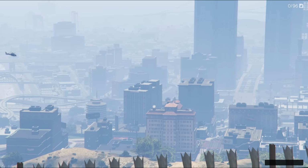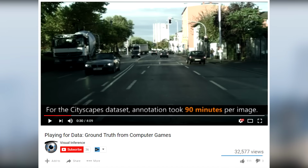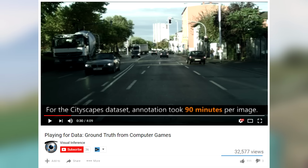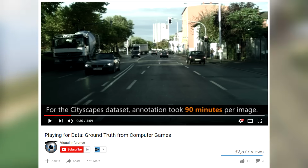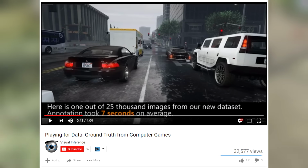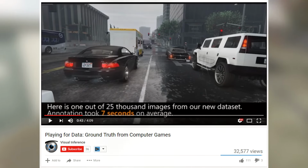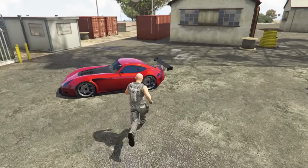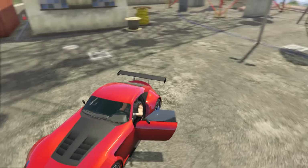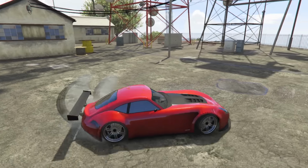Now, something else which this video also mentions, when converting a cityscape image into the correct color coding so the system itself can identify the objects around it, it takes 90 minutes per image. But for GTA 5, it takes 7 seconds on average. So I think it's safe to say which is the more obvious choice. And like I said before, GTA 5 is so realistic in visual terms that it can in fact be used to accurately test the system.